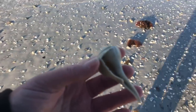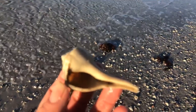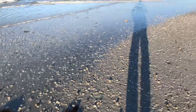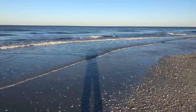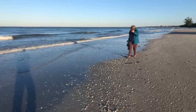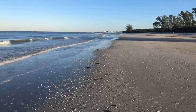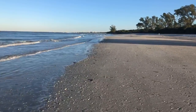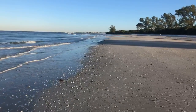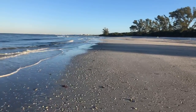So an old lightning whelk down here. Chipped up lightning whelk. What's left of a lightning whelk? How are you doing? How are you? Good. You can see I'm not the only one with the jacket on and long pants this morning. I almost didn't come out here this morning.